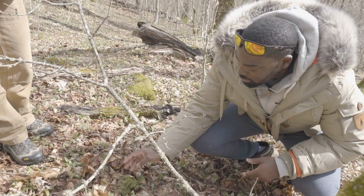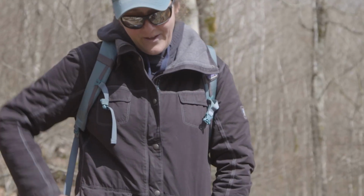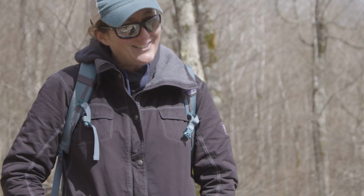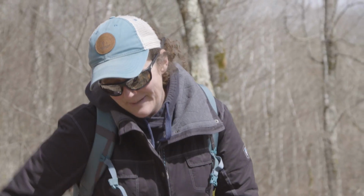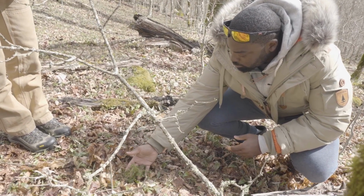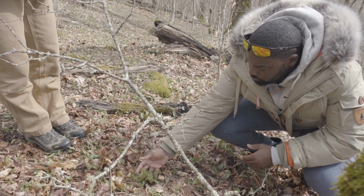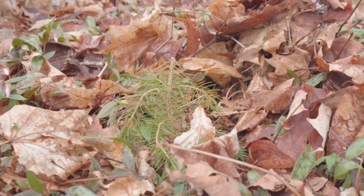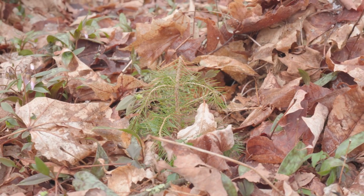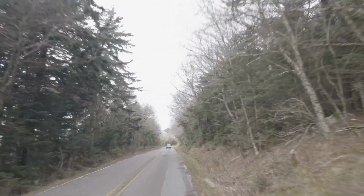How old is this one? Just about a year. We planted it last spring. It looks like the top's been nibbled out, but it's growing pretty strong and healthy. What kind of animal might nibble on something? Here we have a high elevation rabbit species called an Appalachian cottontail. Rabbits could snip off the top. Also deer sometimes browse little vegetation like that. This is a healthy one right here. I'm gonna keep an eye on you, little buddy. I wanna see you back in 50 years.